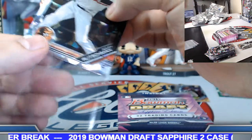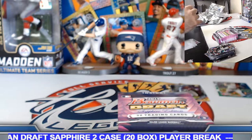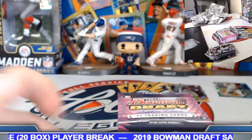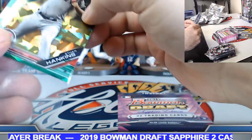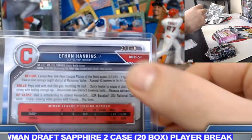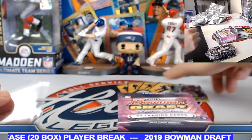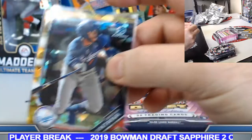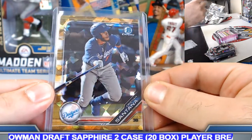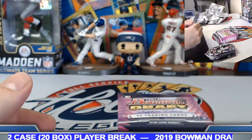All right, well, let's see how this all shook out there. Some pretty interesting colors. No doubt, I think the CJ Abrams spot takes the cake with the top hit value-wise on the sapphire. Purple sapphire Abrams. A couple of nice reds in there as well. 32 out of 50 on the Ethan Hankins green sapphire. And Christian Santana, strong finish with an orange and gold in the final two boxes. 8 out of 15.